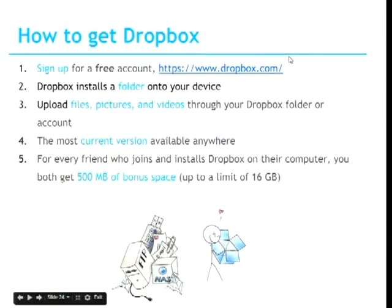Okay, so yeah, that was just a little introduction. The website shown for how to get Dropbox is actually outdated. Now it's just dropbox.com, which is really simpler. Getting an account is really easy. You just go on there, answer a couple of questions, like your name and your email, and then you'll have a free Dropbox account.